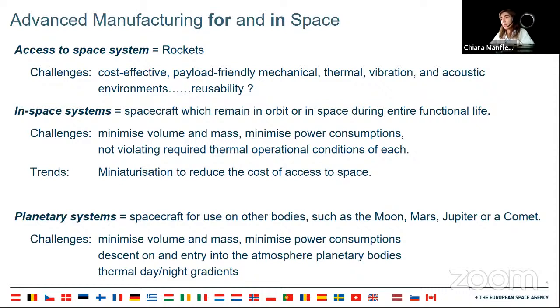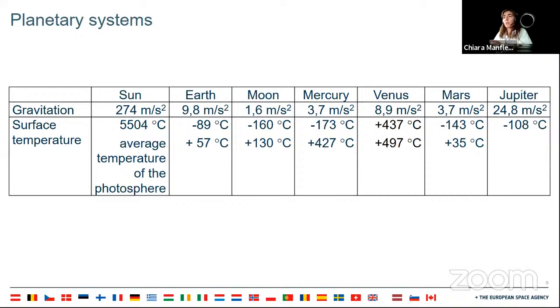And then, of course, there are planetary systems, which go to other bodies: Moon, Mars, Jupiter, comets. Again, here we try to build small and efficient as much as possible. But we are obviously constrained also by the conditions that we have in the solar system and thermal day-night gradients, which can happen either when you're orbiting or can also happen just from one side of the object to the other. And of course, we have the same thing on Earth, but with an atmosphere that keeps us warm.